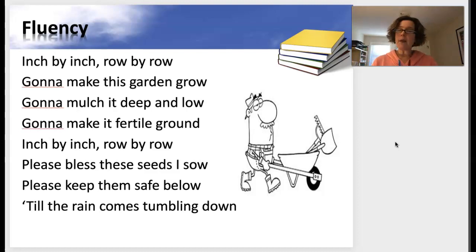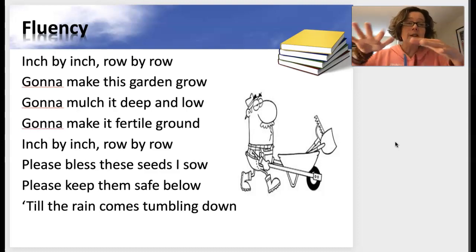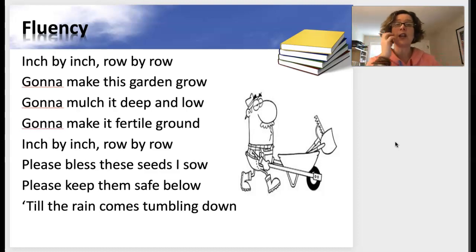Again, anytime you can sing to your kids, it will just help them get the flow of the language. It introduces vocab really easily. It will support all the kids, and it will help especially those tier 2 kids who find reading so difficult. If they just get to sing inch by inch, row by row, they get the lilt, they get the feel of the language, which ultimately will help them.